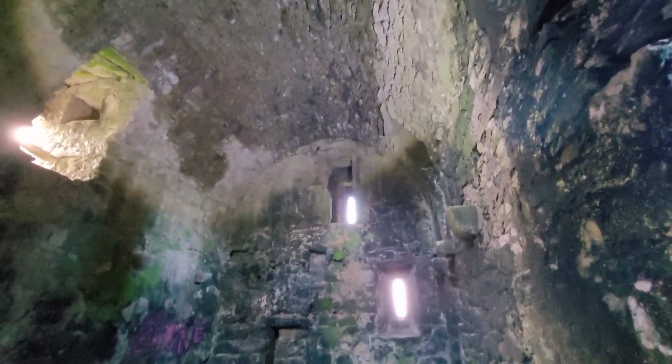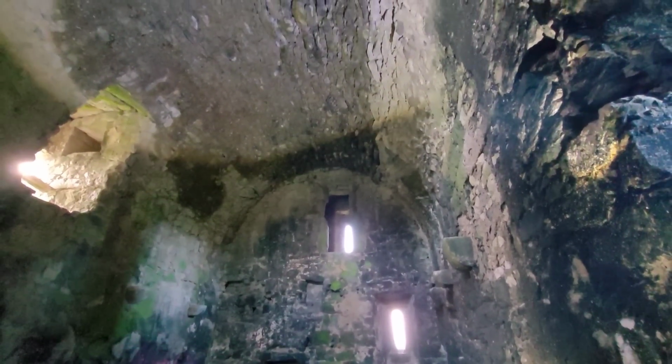Look at that. So we were up on top of that. It is absolutely gorgeous. The rain dripping through the ceiling. Look at that. The amount of work. It is amazing. That definitely was the fireplace.